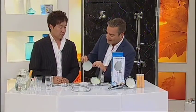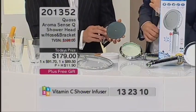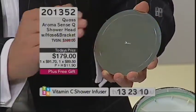Right, now, this plate is the one where all of that clever technology comes in. That's right. So this plate acts as saving the water as well as generating the negative ion.